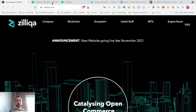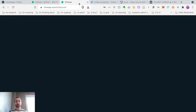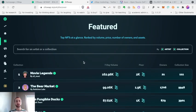So let me start with some things that Zill has going for it, because those don't often get recognized enough, in my opinion. And Zill has a lot going for it. It's pretty fast. If you've used Zill, it's a pretty good user experience. It has some nice apps like ZillSwap here, which you can see. This is the main decentralized exchange on Zilliqa. It has an above average NFT ecosystem, including a ZillSwap run exchange called ARC. And you can see that it hosts a growing number of NFT collections here.